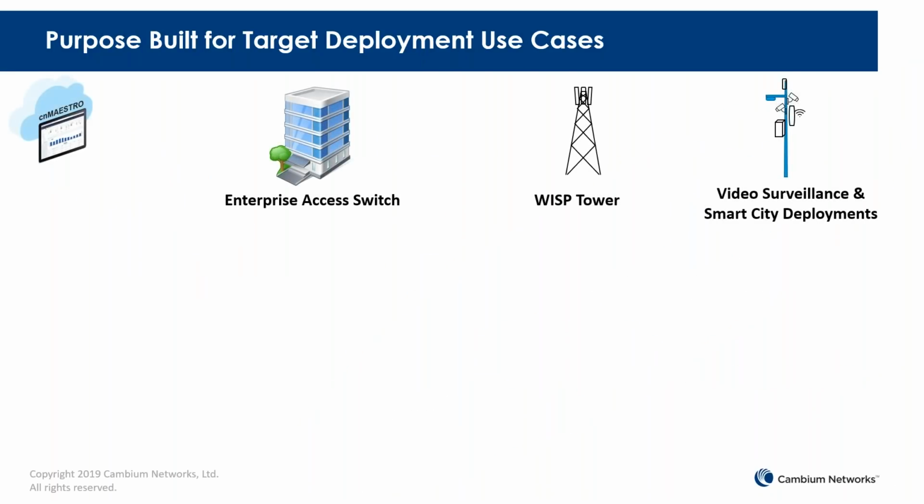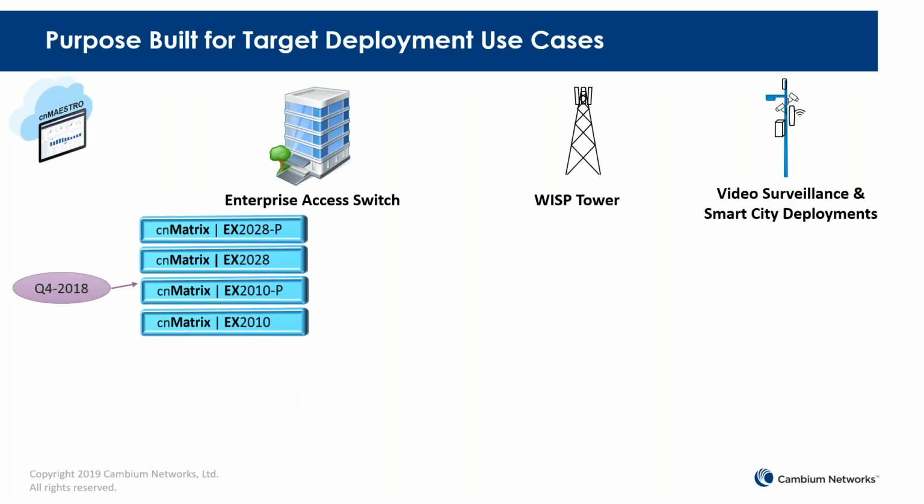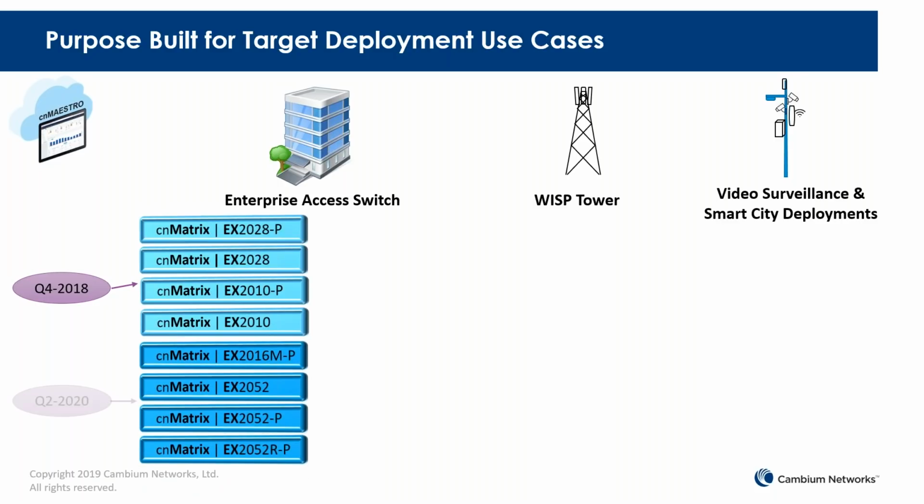Going just a little bit deeper on our portfolio. So enterprise switching, where are we at? So in December of 2018, we started out with 4 switches. That's an 8-port switch and a 24-port switch. 2 versions of each, one with PoE, one without. So this 8-port switch and 24-port switch is our base. That's our foundation of this family. Just recently, I'll go into detail more on this in a bit, but we came up with 4 new SKUs.